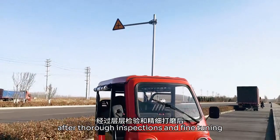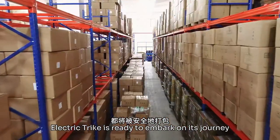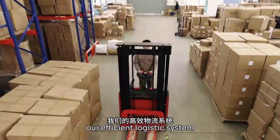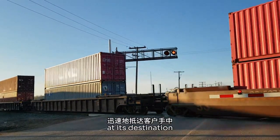After thorough inspections and fine-tuning, each QSD electric trike is ready to embark on its journey, safely packaged and loaded, set to be delivered around the globe. Our efficient logistics system ensures every vehicle arrives safely and promptly at its destination.